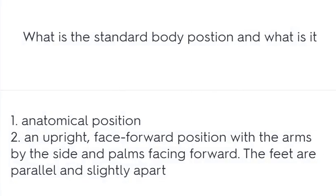What is the standard body posture and what is it? 1. Anatomical position. 2. An upright, face-forward position with the arms by the sides and palms facing forward. The feet are parallel and slightly apart.